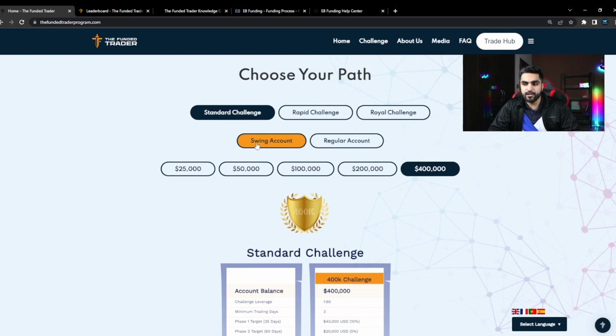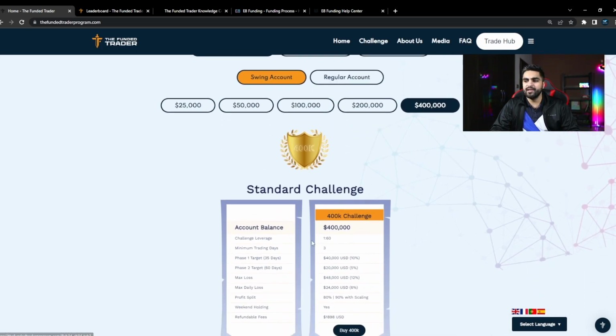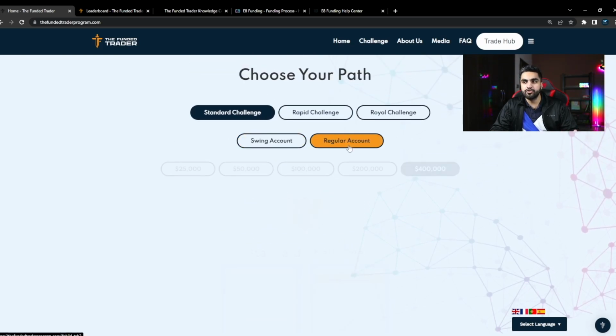Another important difference between the swing account and the regular account is that on the regular account, you are not allowed to trade during the news event. Your trades also should not hit your take profit or stop loss within the 4-minute period when the big news events release. So that is something you have to keep in mind as well. I recommend, if you want to trade the news events, if you are that kind of a trader, then go with the swing account. I know the leverage is small, but it does not make much difference, as you still get all the benefits that you get when choosing the regular account.